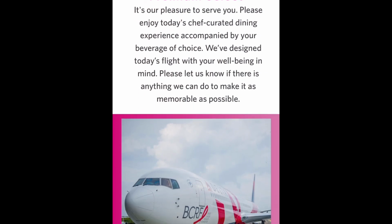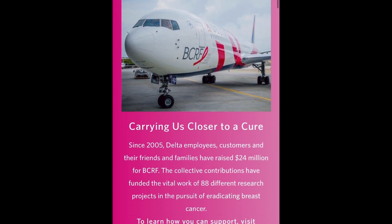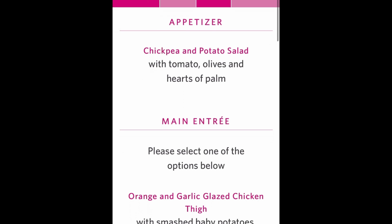So here's a look at the menu. I'll let you take a look at the menu here for what they serve in premium economy on this route specifically. And I'll be back shortly.